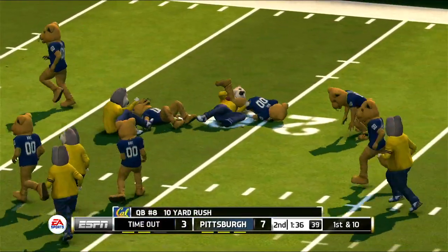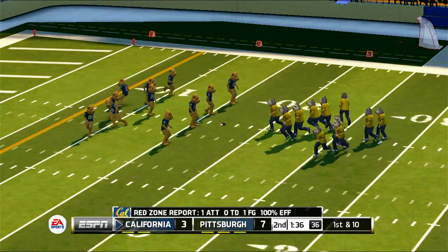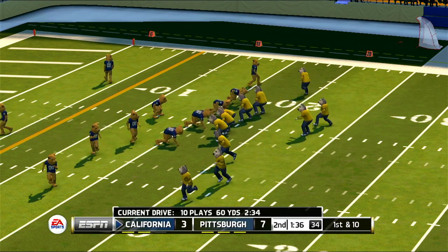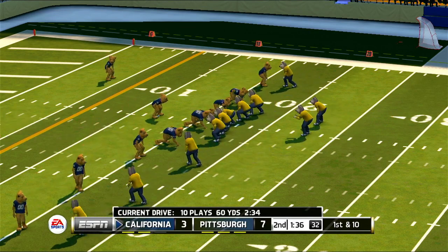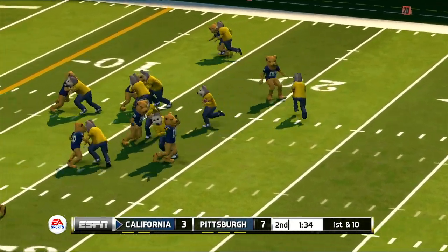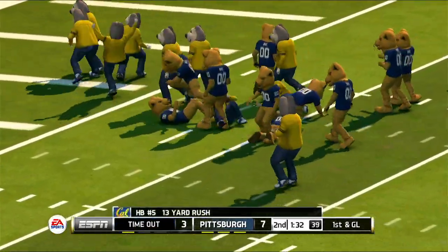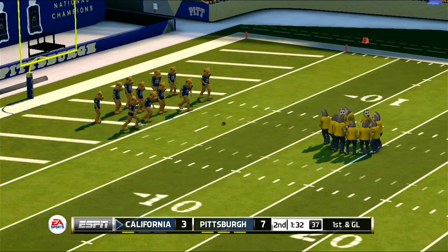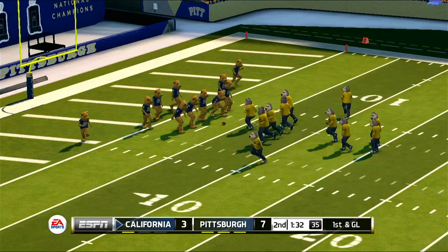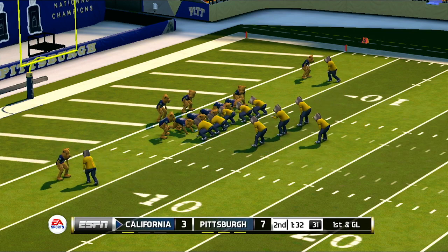Tackle at the 17. They're really putting a nice drive together right now. And it seems right now this defense is having a hard time guessing what the offense is up to. This is the 11th play of this drive. The 10. What a play to set him up with a first and goal. You know, this defense right now is giving up a lot of plays, and it's been a very methodical drive here by this offense. Six first downs on this drive alone.